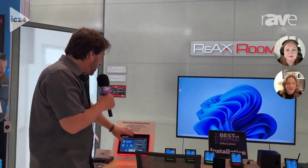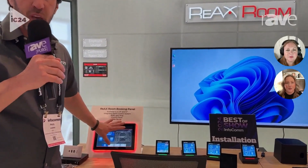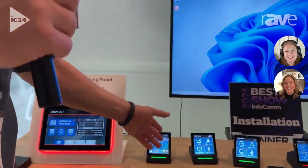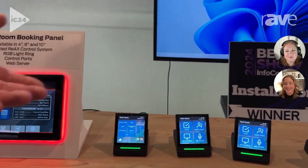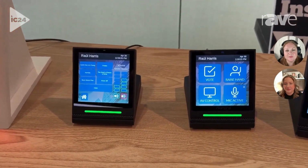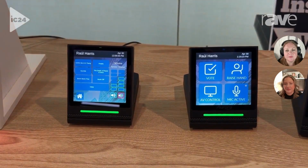This is Aurora Multimedia. And Megan, you and I talked about this product yesterday. So this is the Reax room. So what's going to happen is you can book the room with our booking application. Once you do that, you can then put seating locations. In this case, they made me Raul Harris instead of Paul Harris. That came from ISC when they wanted to give me a Spanish name. So there you go. I am now Raul Harris instead.